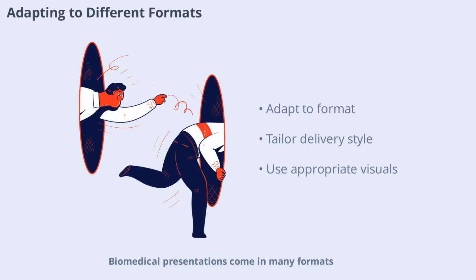Biomedical presentations come in many formats, from oral talks to posters and webinars. Adapt your content and delivery style to fit the format and audience. For example, webinars may require more visuals and interactive elements, while posters need concise text and eye-catching design. Flexibility ensures your message is effective in any setting.